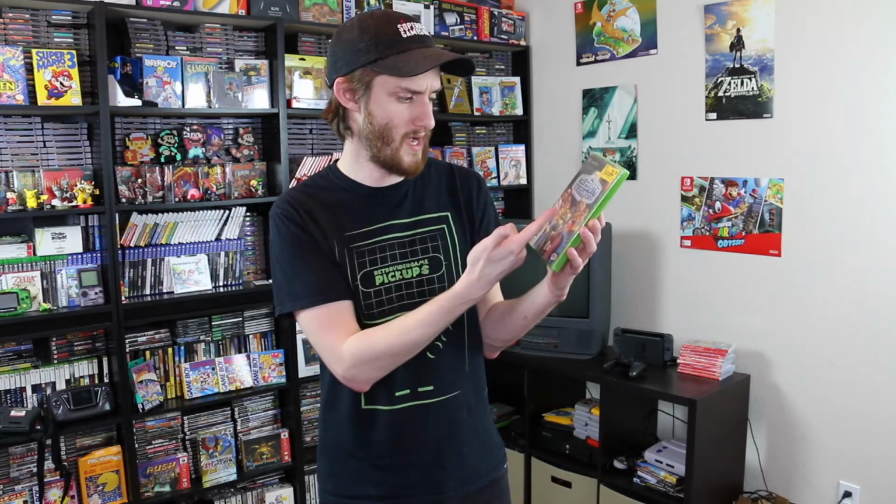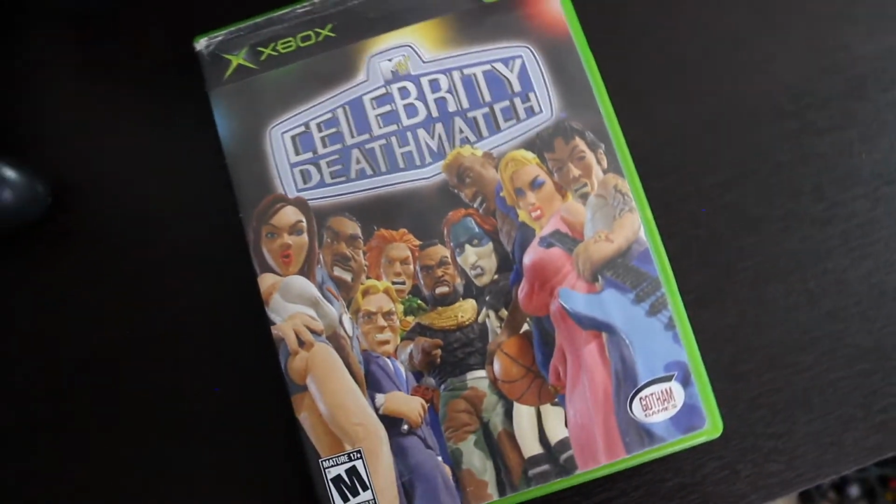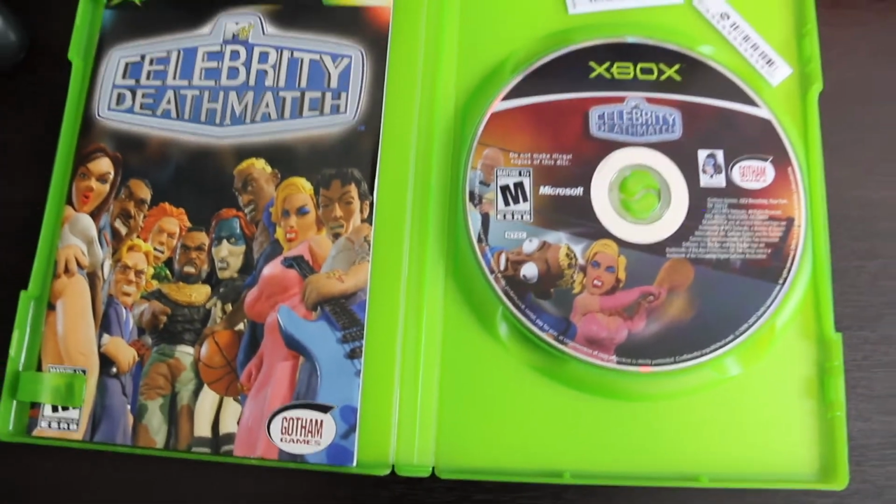And last but not least, another ridiculous game, but a game that I didn't have, let alone an Xbox game, Celebrity Deathmatch. This was a weird thing that came out on MTV, and it was weird all around. You have weird characters on there. I think that's Carrot Top. You've got Mr. T, Dennis Rodman and more famous people, but this is claymation and stop action, so that was really wild. So I'm interested to see what this is. It's like a fighter, I'm assuming. So I'm gonna pick this up, obviously, for $4.99 and see what it's about, because first off, it's an Xbox game, and you guys know how I am with that, but it looks interesting as well.